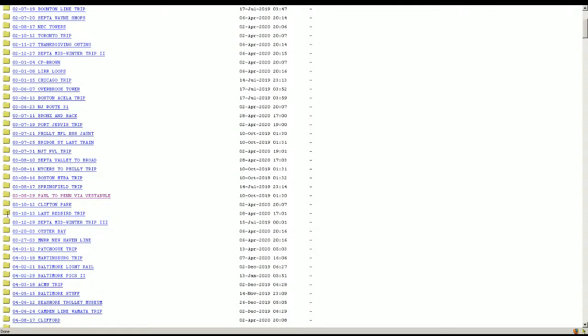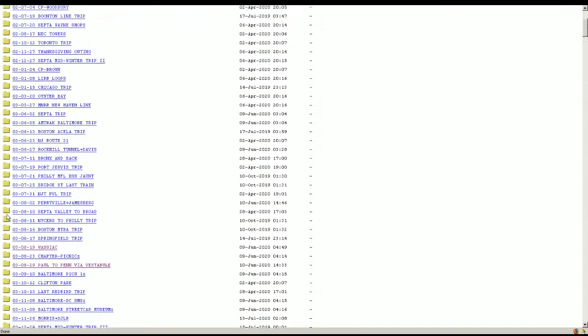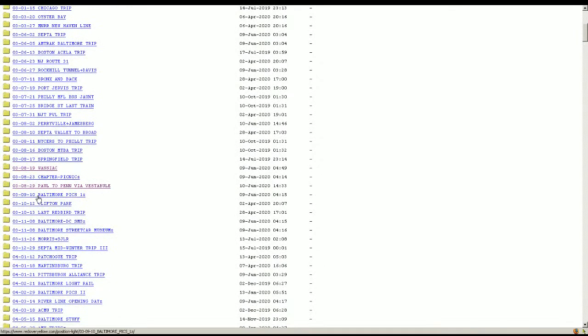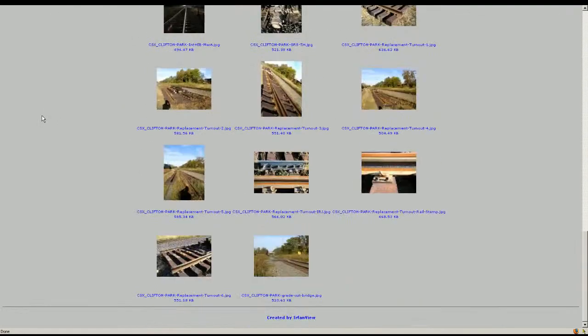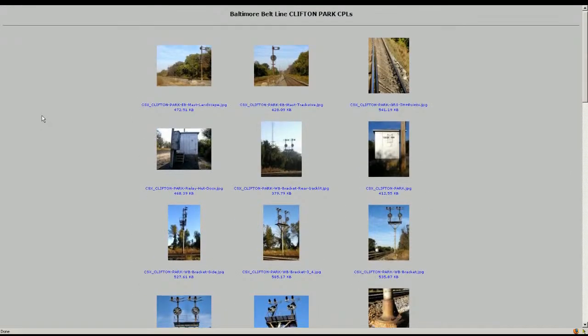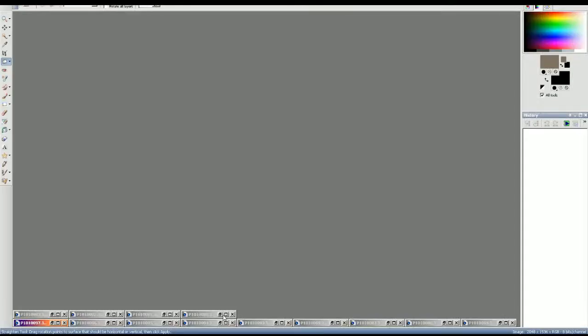So these pictures would have been, I officially have them dated as September 10th, 2003. And the next alternate set I have are these photos of the Clifton Park signal, where I went out to an interlocking in October, and I was doing more stuff in October. So this was probably taken between Labor Day and October, which would have been a fall break.